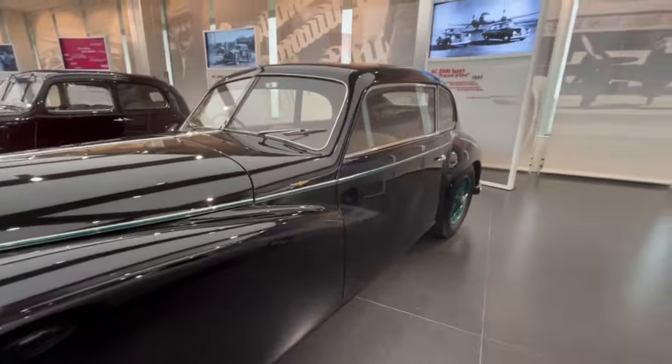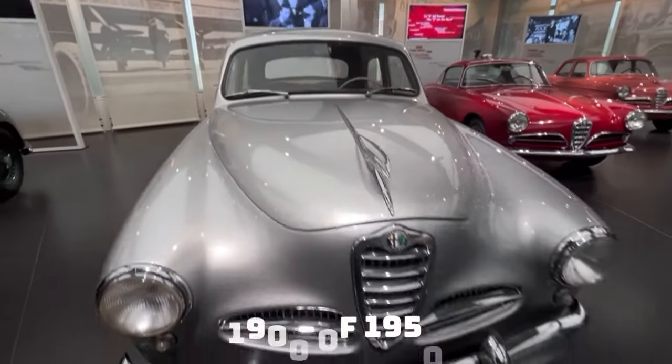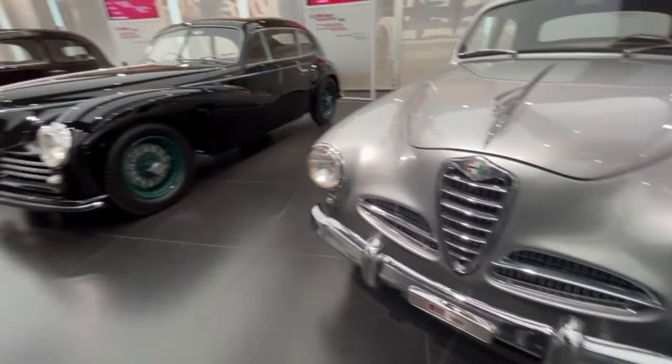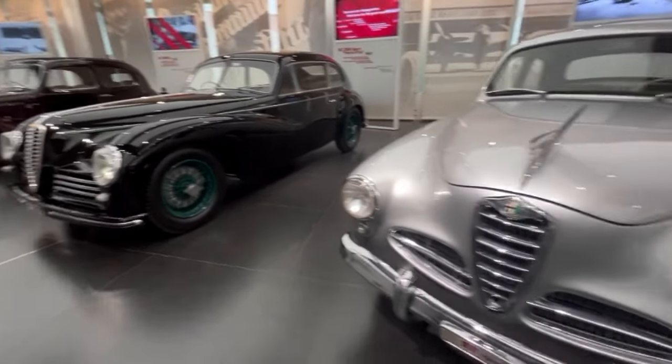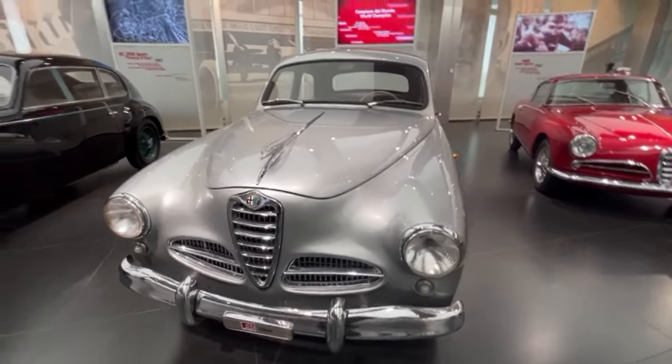And then we move across to a 1900 Alfa Romeo 1950. And once again you can see now the difference in aero from the one we've just looked at to this one. This is a 1900 in silver.